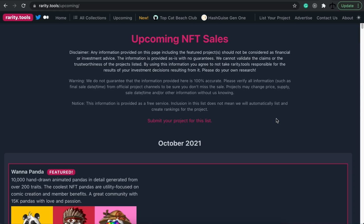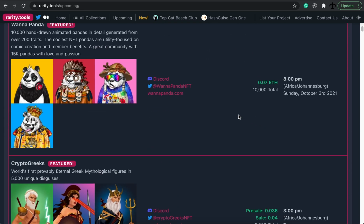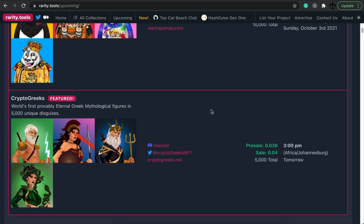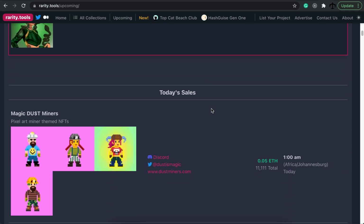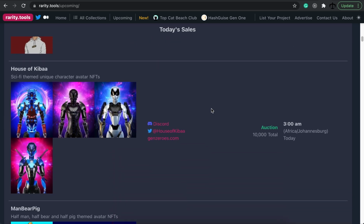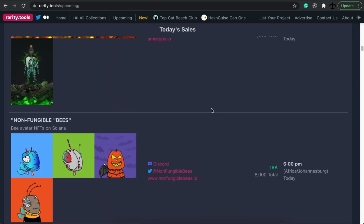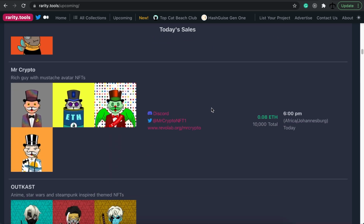Talking about reiterating the first two steps, basically growing the community, you can use tools such as rarity.tools, go to the upcoming NFT sales, and maybe submit your project. This is a great way for people to see upcoming projects, and a lot of people by now know of these sites. So there are a lot of these sites out and available in the NFT space that you can use, so go ahead and make use of them.